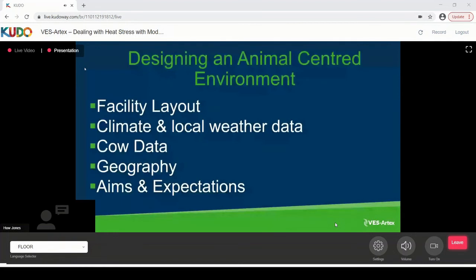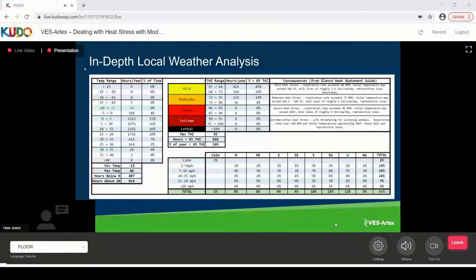So this is typically what I bring up when I'm looking at a system or looking at a farm. On the left, you'll see the temperature ranges on the farm. This is just based off local weather data, local weather stations to the farm. So we can see the temperature ranges on the farm and where we are % of the year in those temperature ranges. On the right, we then go into, okay, when the farm is above 65 THI, or a score of 65 on the temperature humidity index, where are we on that range?